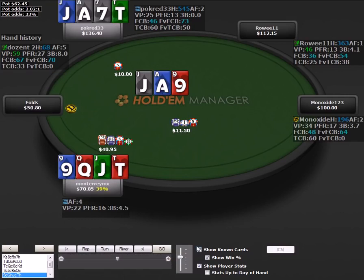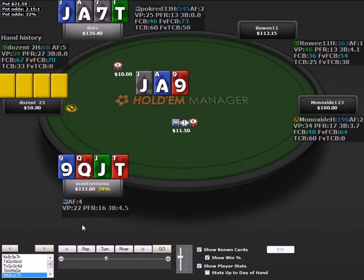And as is, yeah, I did have 40% equity, which doesn't really make it a huge mistake, but there's just a much better way to play this hand, and I'm not sure why I shoved, but it seems pointless.